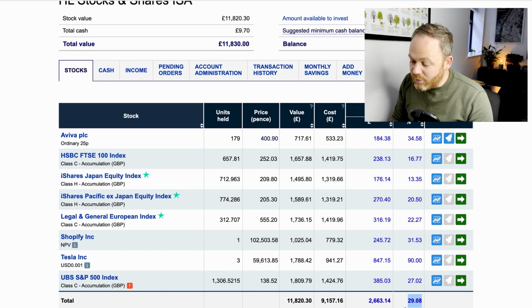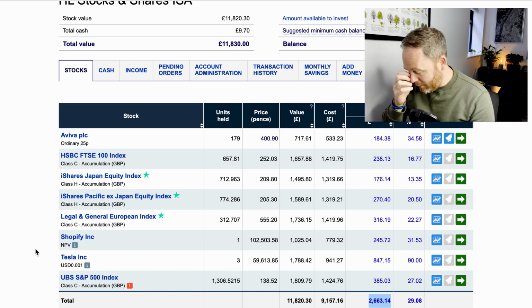So it's grown 30% over the 2 years prior to that, where I'd been dripping into it over that period of time. It's now 30% up, and that represents £2,663 in gains, unrealized gains, of course, because I have no intention of selling these. The holdings that I have within here, as you can see, I haven't got many.